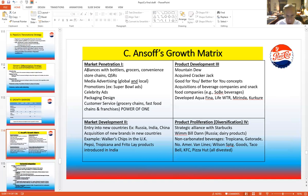So we try to gain market share by forming alliances, media advertising in this industry, that's a big one, designing new kinds of packaging, and really serving customers well. And PepsiCo has come up with a strategy called the Power of One, where it forms alliances between its bottlers, its bakeries, its corporate advertising, and retail grocery chains, and convenience store chains. And these alliances have enabled PepsiCo to help retailers market their products and in the process gain larger shares of shelf space.